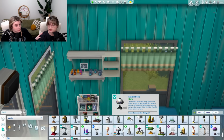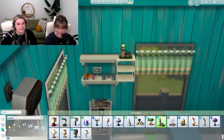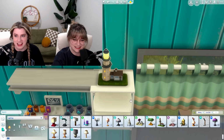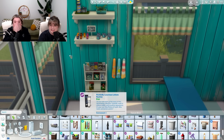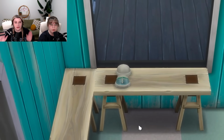It's a lamp from Cats and Dogs. Oh, this is our big ticket item. The people are going to flock. No, swim. They're going to flop. They're gonna want this lighthouse. What if we sell little towels for the kiddos? There's lighthouse snow globes too. Oh, that's so cute. That's so cute.